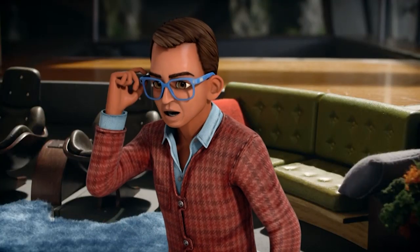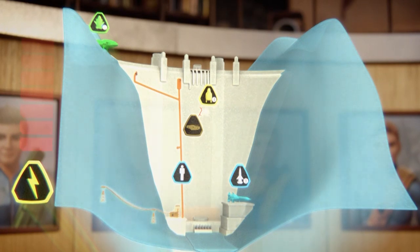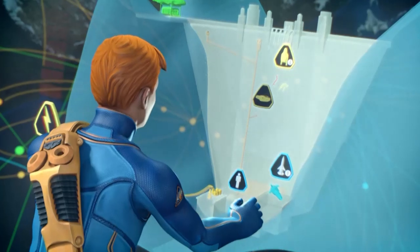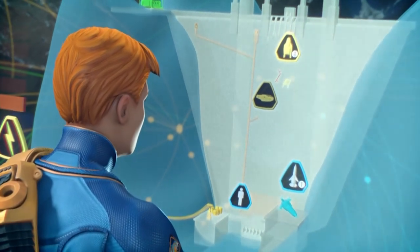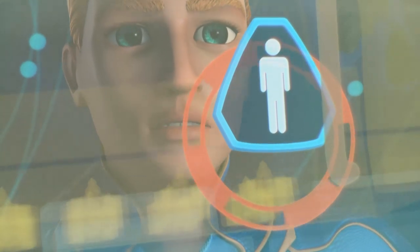Gentlemen, we have a problem. Given the speed of those turbines, the electrical output from the dam should be exceptional, but readings from the grid show barely a trickle of power coming out. Meaning? Something inside that turbine room is taking all the power. Scott, I'm detecting something rapidly approaching you from below.